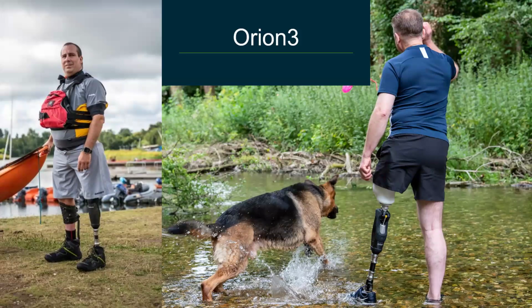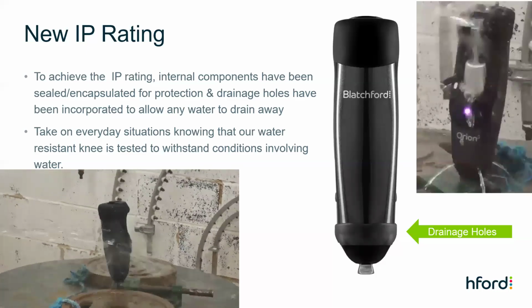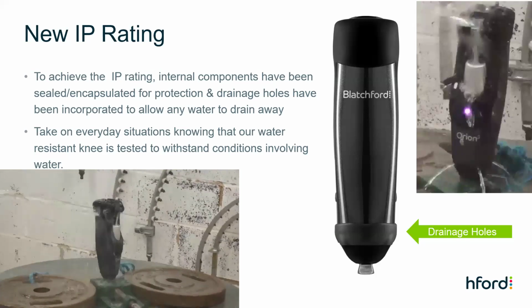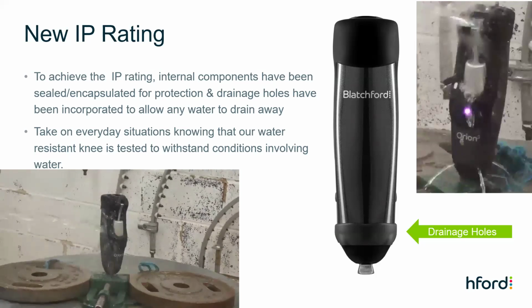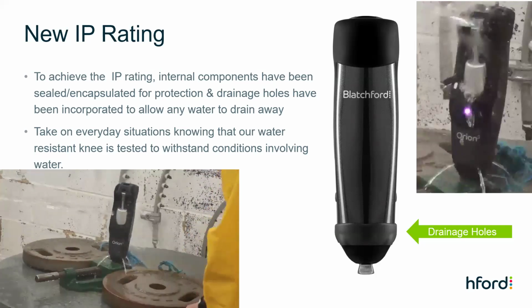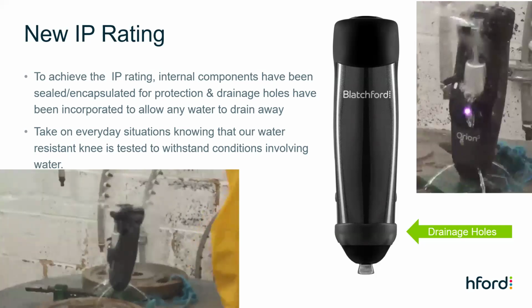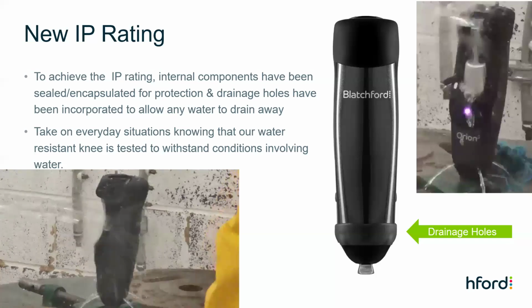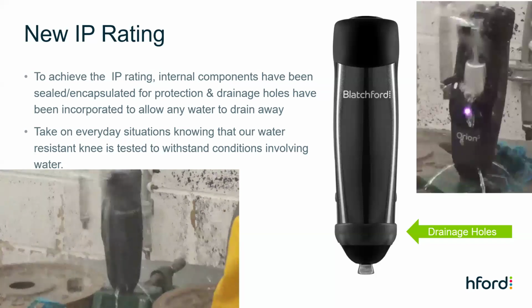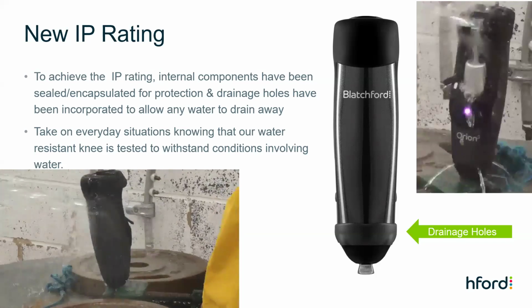Now going into our microprocessor knee, the Orion 3. We put in a new IP rating that truly took it in terms of taking water jets and applying that pressure from all angles. And then we put in some drain holes that really allow that water to drain completely out. So there's no risk of water collecting and just staying inside and corroding or causing damage to the internal mechanisms and the internal components. So we're able to improve the overall components in there and make them stronger and more durable to any water being hit from all angles. And you can see how that water can just drain out of those holes and no worry about water staying and collecting there.